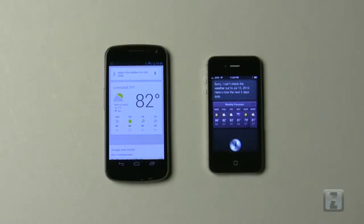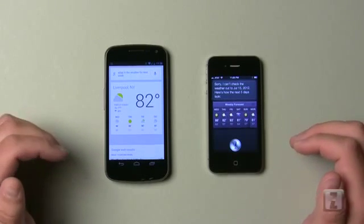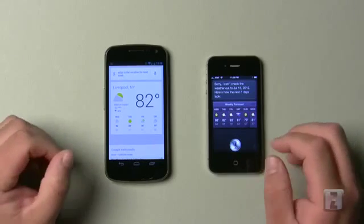So they both gave me similar results. It's what you would expect. Apple formats it one way, Google formats it another, but you kind of get the idea at this point, I think. Overall, I really like both services. I really like Siri, and I really like Google Now. Both of them are great.